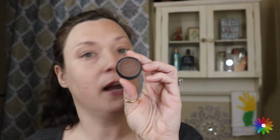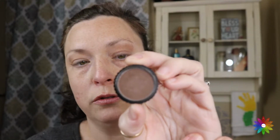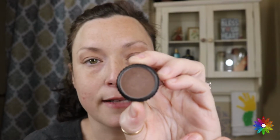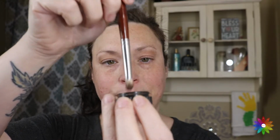And this color is a deeper brown. Again, it is a matte, neutral brown. Nothing exceptional, it's just a brown. I mean, any eyeshadow palette probably has this general color in it. And so I'm gonna use this crease brush. And again, as you guys know, I'm not gonna fill it up. I'm just gonna tap into it.